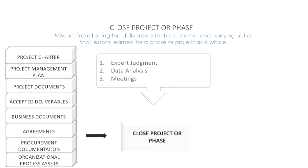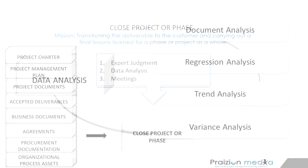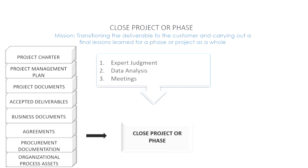Let's take a look at the tools and techniques. Expert judgment needs no introduction. As we're closing out the project, any expertise needed to close out the project comes in here. Data analysis is a big one here too. So document analysis, analyzing various project documents to make sure that indeed we can close out the project. Regression analysis, make sure that we are truly on track and we've stayed on track, or have we regressed in any way. Trend analysis, looking for trends towards project closure. It helps us learn lessons, of course. And variance analysis, what did we plan? What did we get? Okay. And the last tool and technique is meetings.